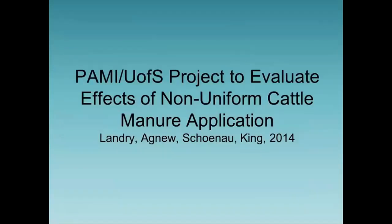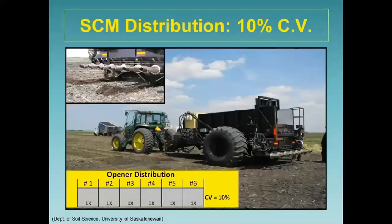Another collaborative project between PAMI and the University of Saskatchewan was conducted to take a look at the effects of non-uniform cattle manure application. I'd like to talk just a little bit about this project. What was done is taking the actual applicator unit from the applicator that was developed for solid cattle manure injection. It has 6 outlet spouts on it, and we were able to use this to create different variabilities of manure application in the field in small plots.